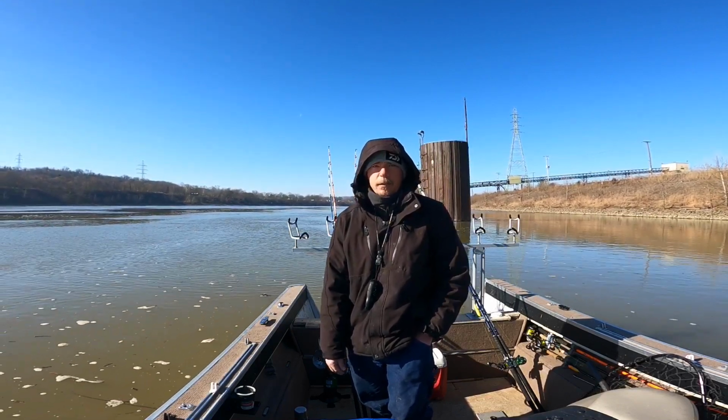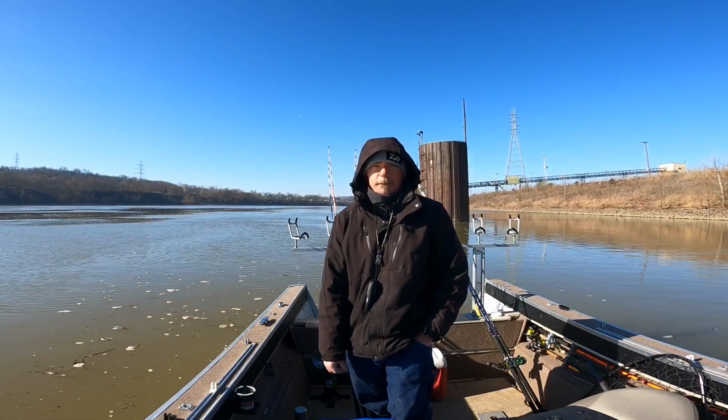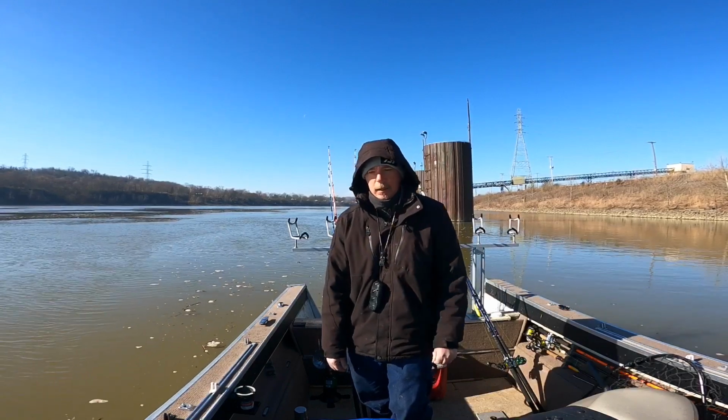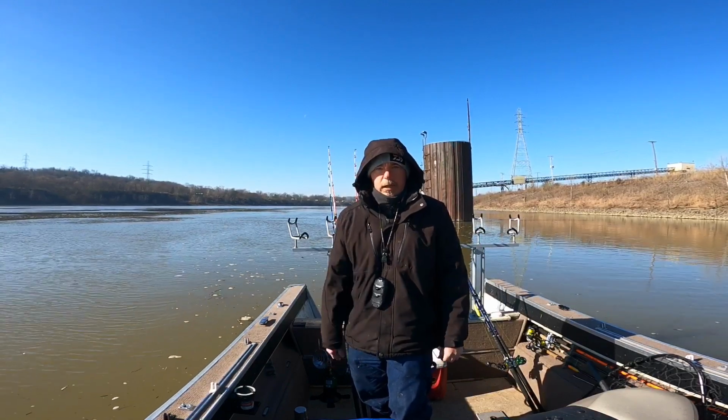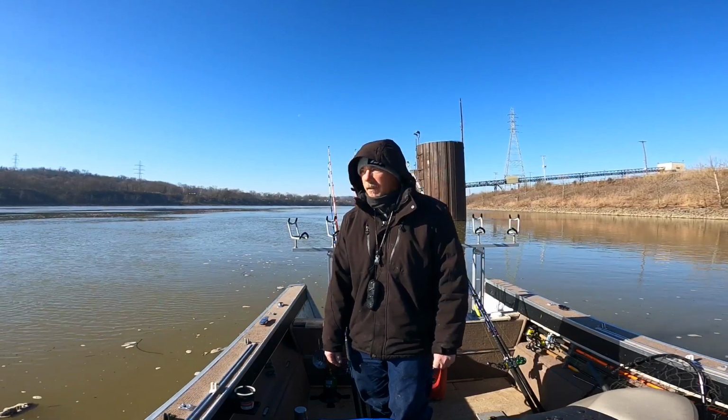So creek temp was 42 on the way out. It was starting to register 43, but that was 7-foot water. I didn't quite catch the temp out here on the main river, but I would imagine it's not a whole lot different than that.